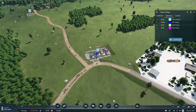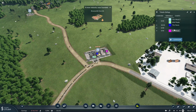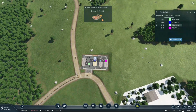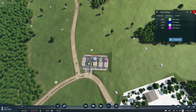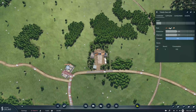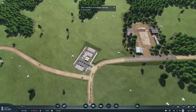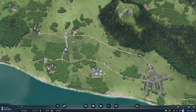And we just got to make sure everything's coming in on the right platform. Which I want all the planks on the left and all the wood on the right. So there we go. That looks about right. And that's going to take a while for them to cycle through. That might cause issues, but we will see what happens. Yeah, that's going to be an issue, but that's spacing them out pretty evenly on the line.